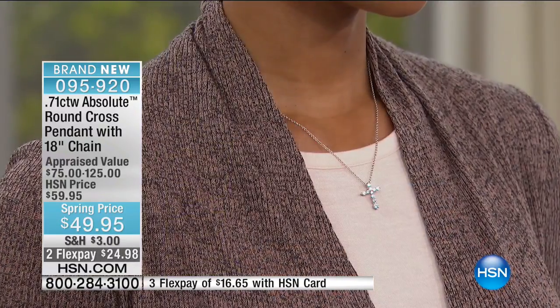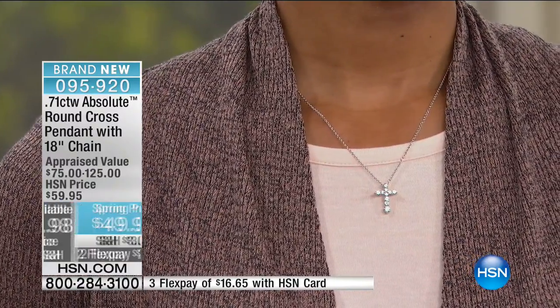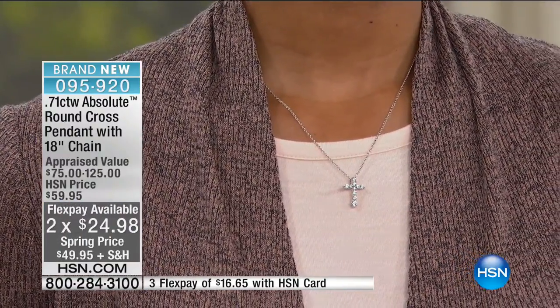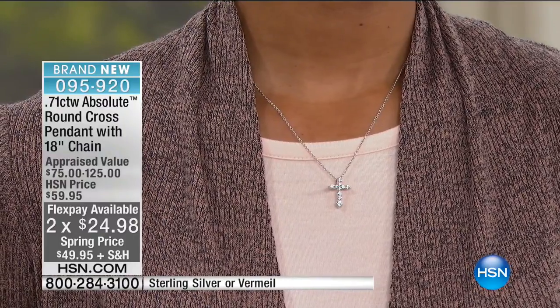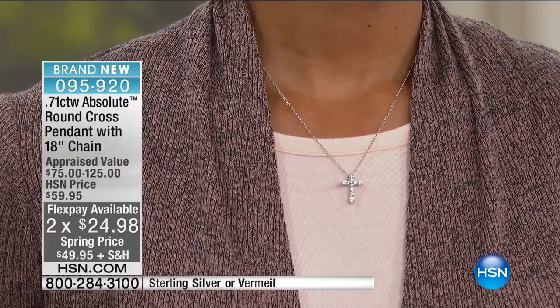And this is why, our number one request, we want the believable sizes. We want those pieces that are signature that I can wear every single day, worry-free. Well, that is exactly what this cross is. It's perfect on its own, and it's perfect as a layering piece.